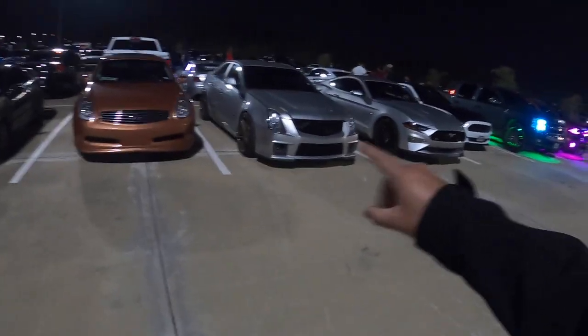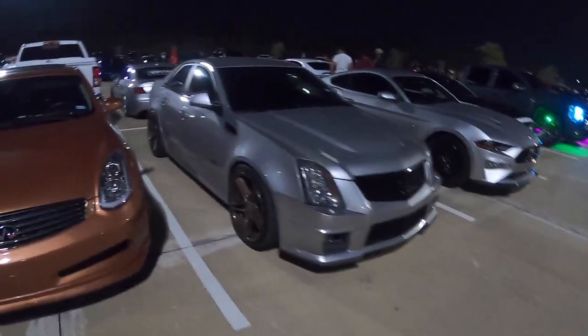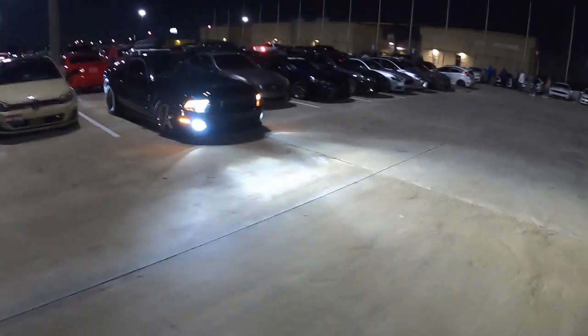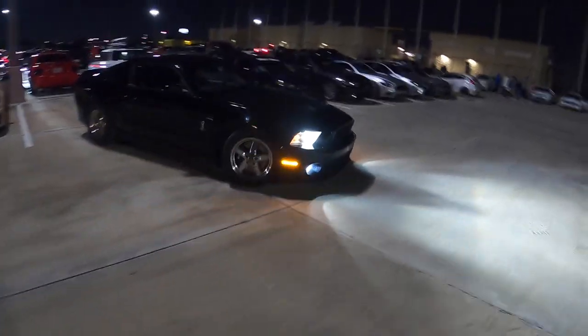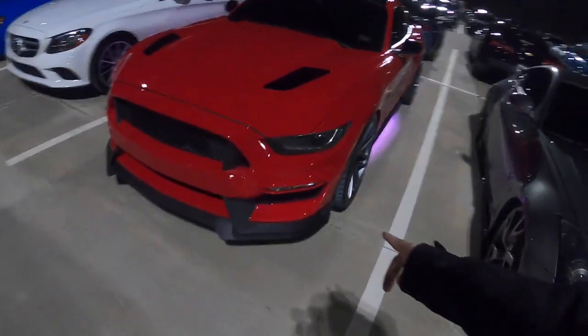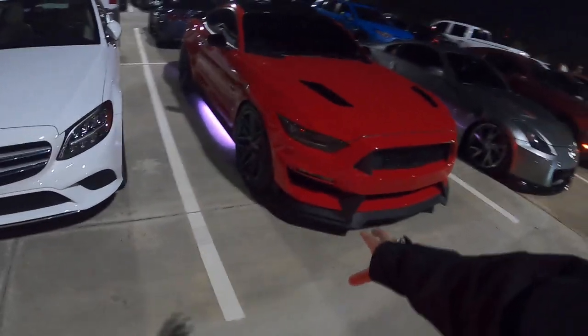CTS-V, still one of my all-time favorite cars here. Beautiful, beautiful, beautiful, so wide. Got the Shelby full drag pack. Got a GT350 front bumper on these, so Mustang owners really love to upgrade their front bumpers.